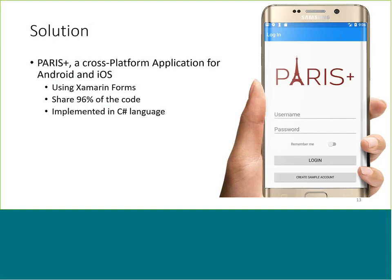So that's why the solution that I implemented is called PERIS Plus, which is a cross-platform application for Android and iOS. It was developed using Microsoft technology called Xamarin Forms, which allows sharing 96% of the code between Android and iOS, and it's implemented using C#.